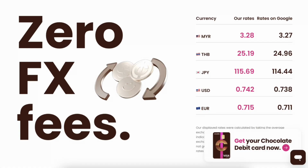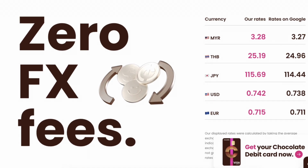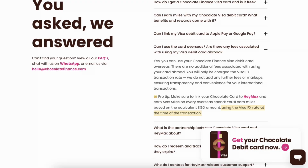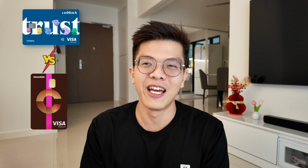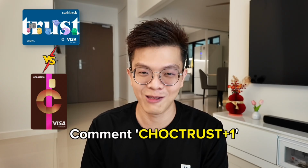Secondly, this card does not have any foreign exchange fees if you were to charge a foreign currency, and you will be using one of the most competitive rates, which is the Visa exchange rate. I guess that's very similar to the Trust Cashback card, which is also offering the Visa FX rate at 0 fee. So in a future video, I'll probably compare the Chocolate Visa debit card versus the Trust Cashback card to see which one is a better option in terms of the multi-currency multiverse. And of course, if you want that video, go and comment Choc Trust +1, Choc Trust +1.